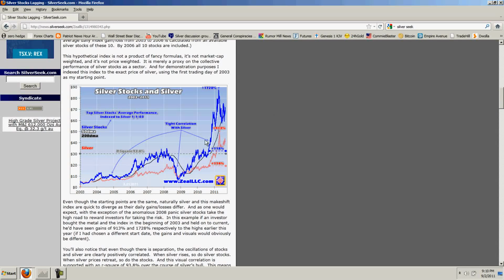You can see here he does a chart of silver stocks and silver. The blue in this chart is the price of silver, and you can see it's up 913% right there. And you can see the price of the silver stocks is up 114%. I don't know if these are accurate. You'll have to read it for yourself, but the main point is that silver stocks are severely lagging silver. You see the same thing with gold stocks. So I wanted to outline 3 very important points, the reason why I don't recommend these things.